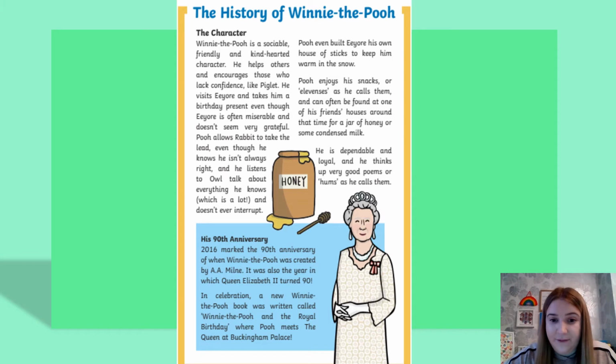Okay, the character. Winnie the Pooh is a sociable, that means he likes to talk to friends, friendly and kind-hearted character. He helps others and encourages those who lack confidence. Like Piglet, he visits Eeyore and takes him a birthday present, even though Eeyore is often miserable and doesn't seem very grateful. Oh dear. Pooh allows Rabbit to take the lead, even though he knows he isn't always right. And he listens to Owl talk about everything he knows, which is a lot, and doesn't ever interrupt. He is kind, isn't he?